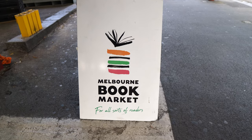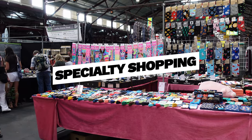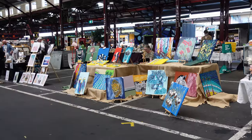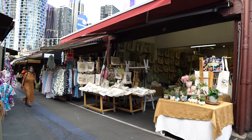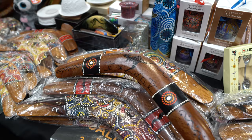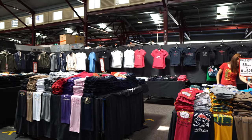Queen Victoria Market is home to hundreds of specialty shopping stalls and a range of services. Here you can expect to find local artists selling their art and handicrafts, florists, gardens and nurseries, hardware, beauty and cosmetics, souvenirs and antiques, and many more. There's not much you cannot find in the stalls of Queen Victoria Market.